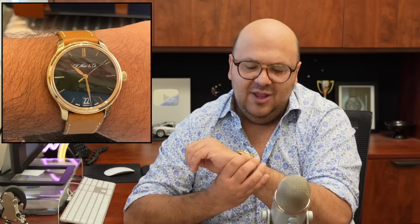Now, of course, before we get started, customary wristwatch check. Today I'm wearing my H. Moser Endeavor Rose Gold Big Date. Loving this watch. Usually save it for dressier occasions, but today I was feeling kind of fancy.